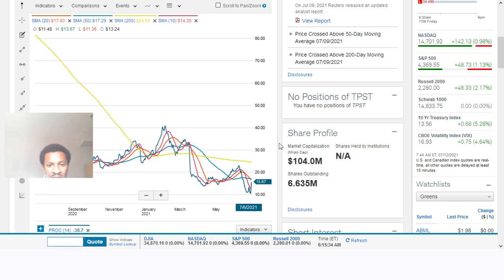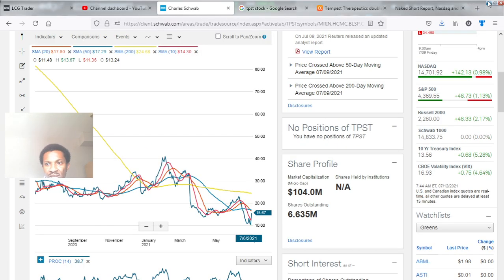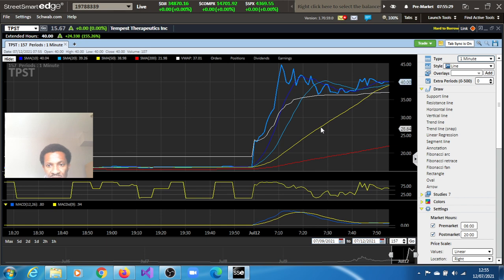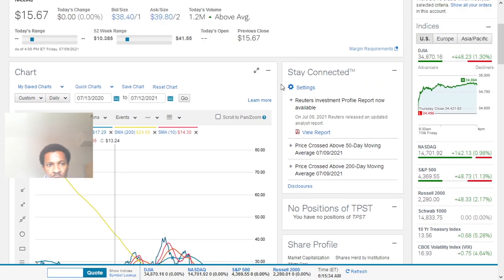It closed for that session below the 20-day, 50-day, and the 200-day moving averages, in the last trading session of the 9th of July 2021. So it's currently now up 155.26%, and the stock has resumed its ascent, now above all of its moving averages at the moment. Okay, so you decide what you're going to make of Tempest Therapeutics, and we'll continue to update you.